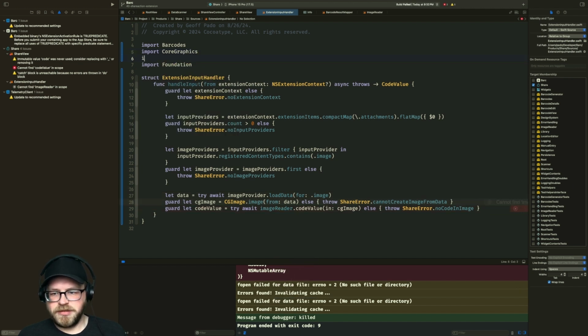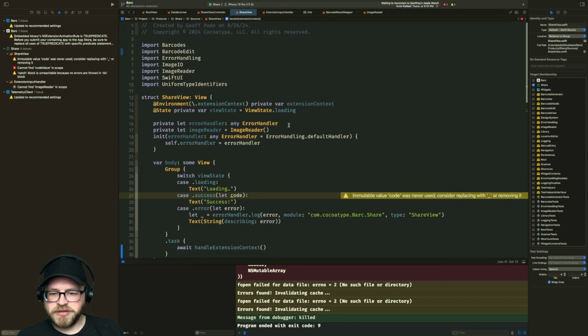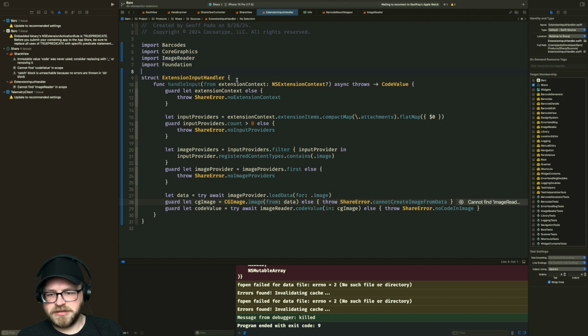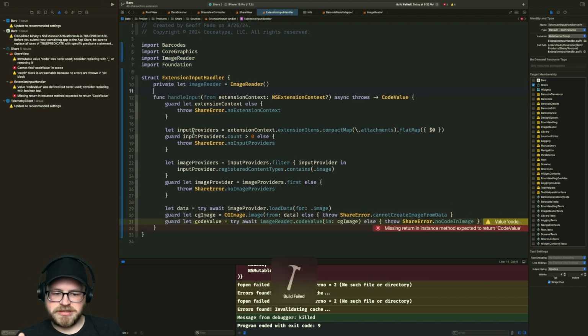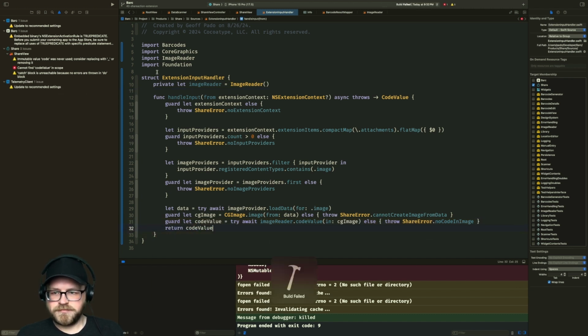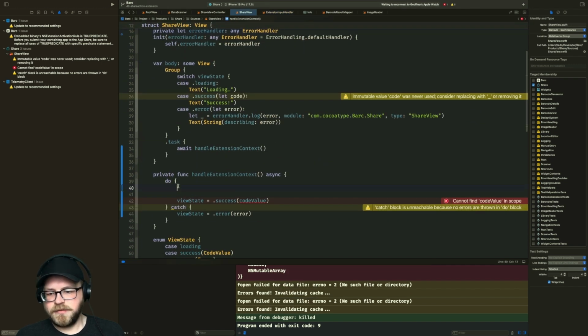Now image reader. Import image reader. Which actually means, ooh, this is nice. We can move image reader over to there. Which, I mean, we're only replacing it with something completely new. But shut up. It's a start. Return code value. Hurrah.